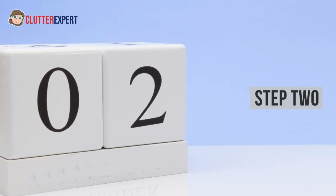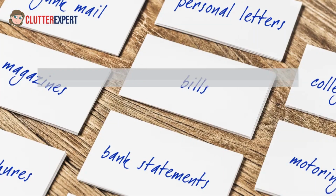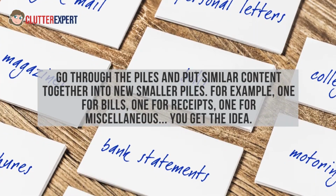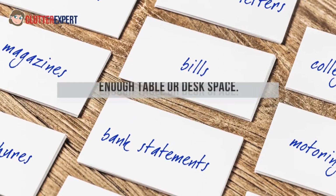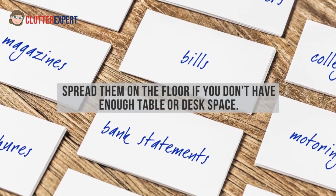The 8-step Paper Clutter Rescue Plan, Step 2. Go through the piles and put similar content together into new, smaller piles. For example, one for bills, one for receipts, one for miscellaneous. You get the idea. Spread them on the floor if you don't have enough table or desk space.